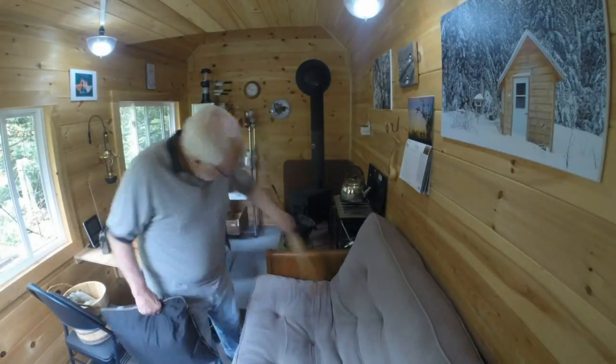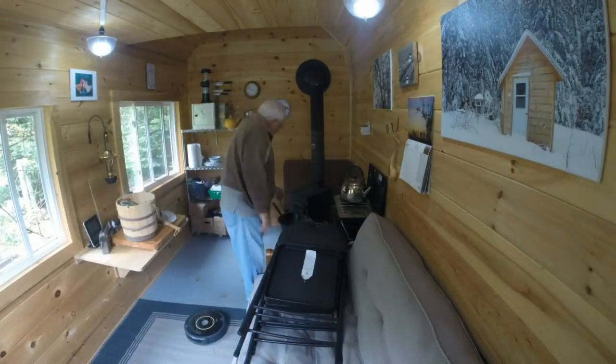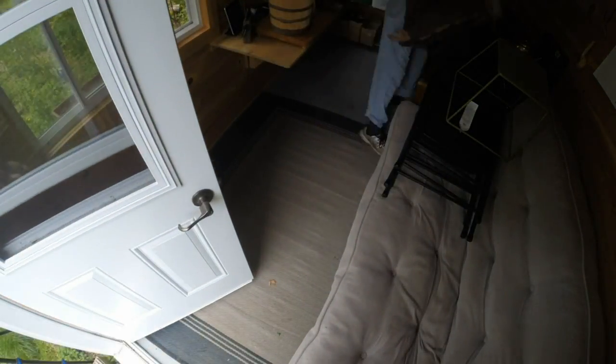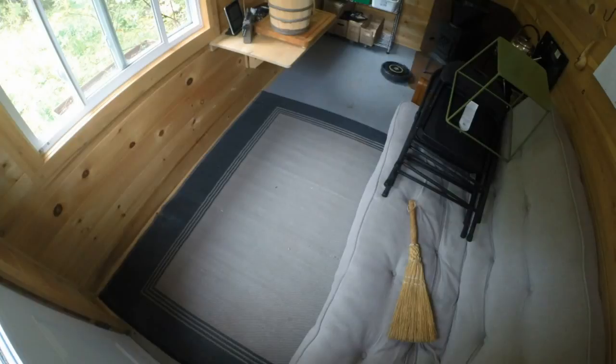All those nice fancy lights that I had, if you remember the video where I showed the lights, they fell down. This is Bob. Bob is my robotic cleaner. I brought him out from the house. I keep opening the door and coming back in. Can't stay in there when it's working because it's such a small floor area, but he does an excellent job of vacuuming the floor.